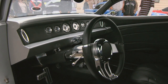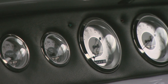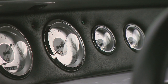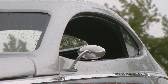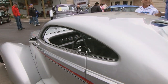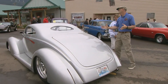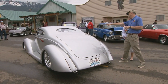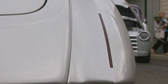I like the symmetry of the dash. Your instruments are very stately. Classic instruments, yeah. But it's got such a chop on it. Can you see out of it? It's hard to see, but with me being short, I can do it. Well, you should never sacrifice style for functionality. Exactly. It's all about the style. And you obviously haven't in this case. It's a great thing about these glass cars; they can do just about anything they want. And that is almost a dead flat back window. Almost, but it slopes down. Looks like Caddy taillights. Correct.